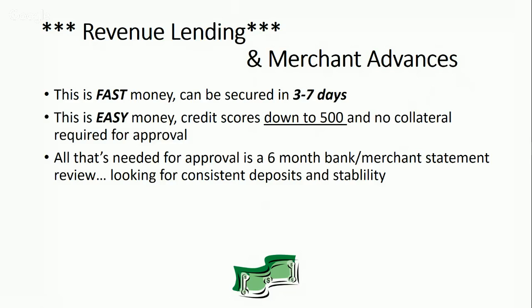They want to see the surfboard store that sells stuff every day and every day they have money coming in, or the business that has constant credit cards being processed every day and has bunches of deposits in their bank account. That's what they're looking for. They're looking for somebody that's depositing not a lot, but 5, 10, 15 transactions or more a month. And they're also looking for stability, that you manage your bank account wisely, that you don't overdraw the account, that you have some positive funds left over at the end of every month.